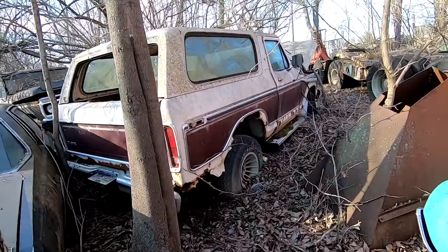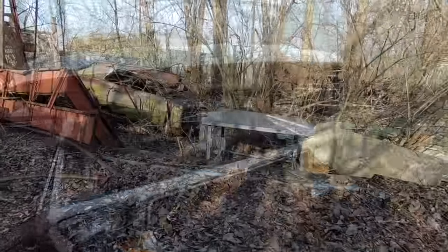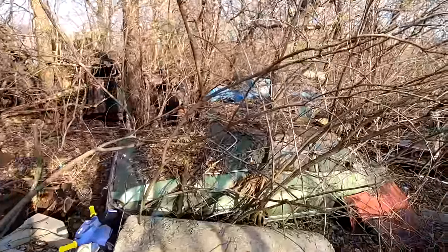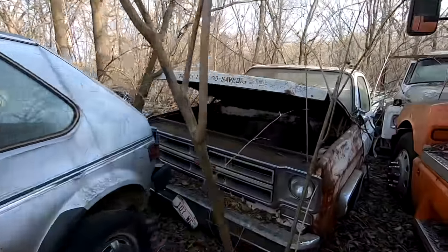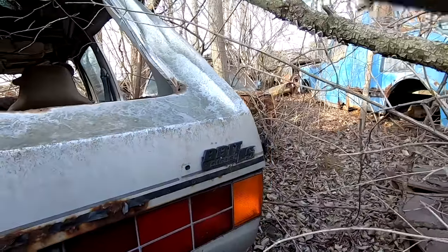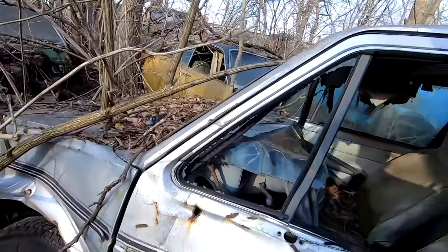There's another Bronco. Ford Bronco Custom. I'm gonna guess that's a 70s or 80s. Next to the trailer here. Couple other sports cars. That's a Gran Torino. There's a Volkswagen something. That is a Volkswagen diesel LS. I don't know what that is. Looks like it's a little stick shift car. Wonder if the diesel's in there. Kind of cool.